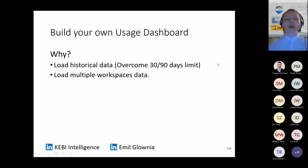You can load multiple workspaces data. So the previous one was you click the usage, and the usage is for a single report in a single workspace. And that means that if you want to make edits to the report, you have to publish it to different workspaces to transfer it.